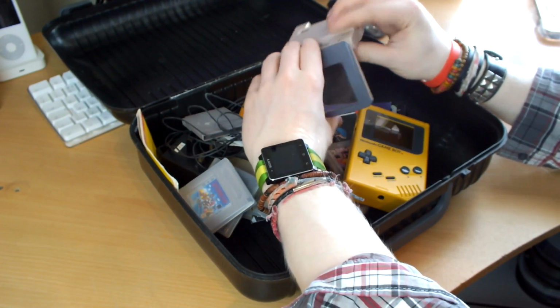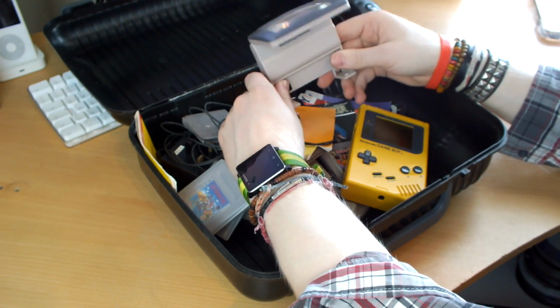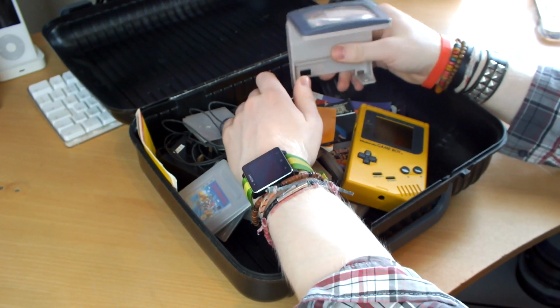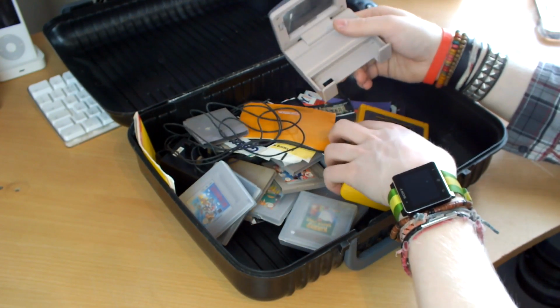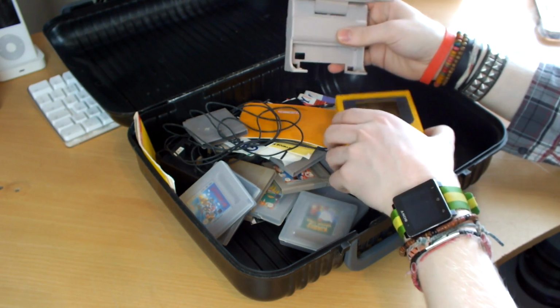These were very popular all the way up until the Game Boy Advance SP. These are basically combination light magnifiers. You can also get just magnifiers or just lights, but the combo ones were the most common ones, and I had one for my Game Boy Color.